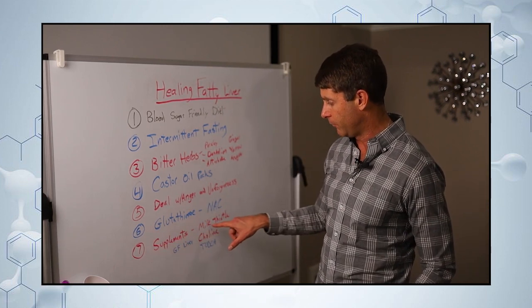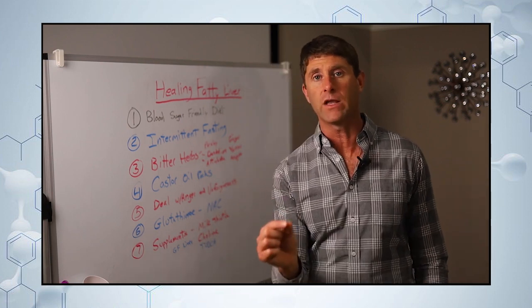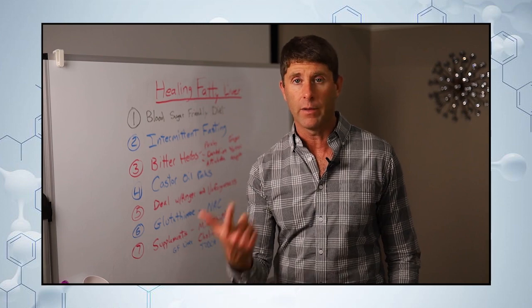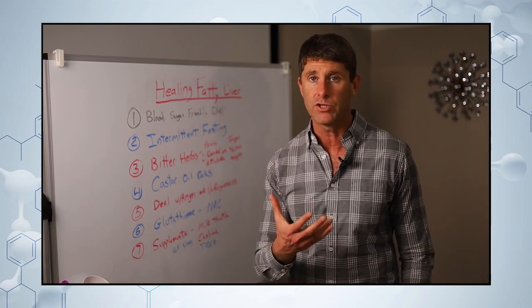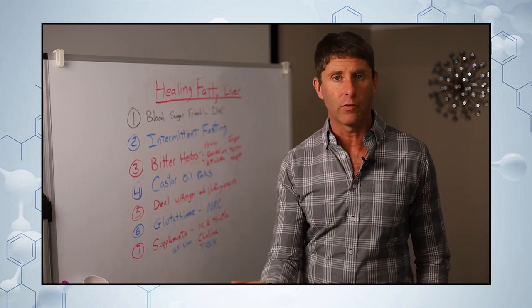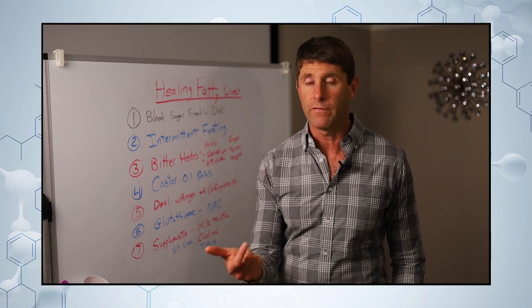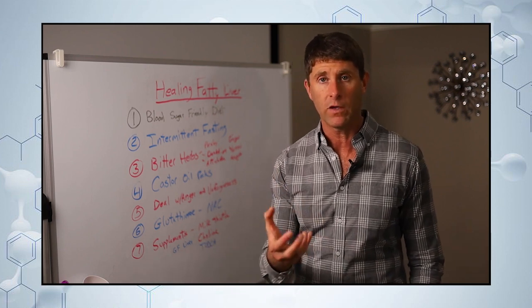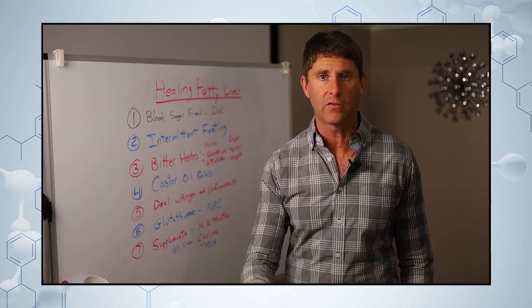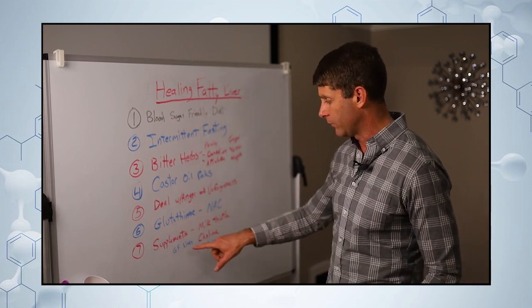Other supplements that can be helpful: milk thistle. Milk thistle, outside of N-acetylcysteine, is the most well-studied herb. It's a bitter herb, harder to get in your diet, right? I mean, you don't see milk thistle around too often, but you can find teas with it, and it's easy to supplement with. There's a lot of great milk thistle supplements out there. And so supplementing with roughly around 500 milligrams a day in divided doses is very powerful for helping regenerate liver cells, helping you burn excess visceral fat from your liver, and healing fatty liver disease.